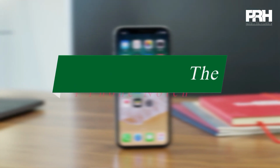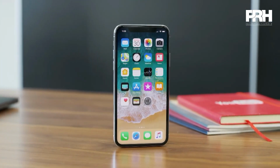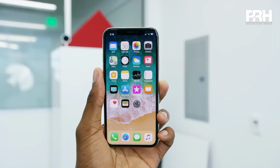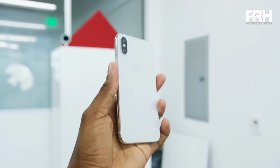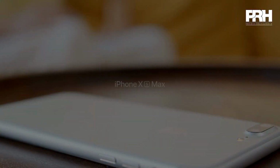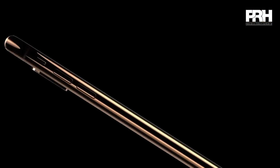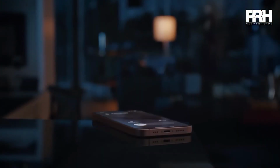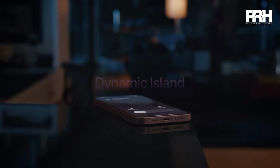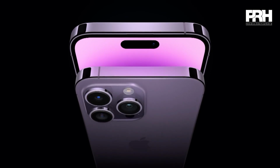The history of the iPhone notch. The iPhone notch was first introduced with the release of the iPhone X in 2017. It was the first Apple device to feature the notch design and was met with a lot of criticism from Apple fans. However, Apple continued to use the notch design in subsequent devices, such as the iPhone XS, XS Max, and XR. Apple then went on to introduce the notchless design with the release of the iPhone 11 in 2019, but it reverted to the notch design with the release of the iPhone 14 in 2022.